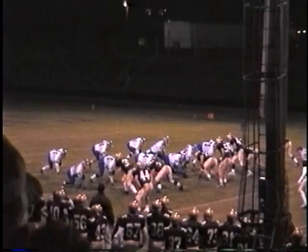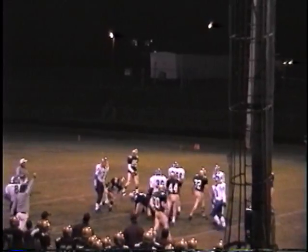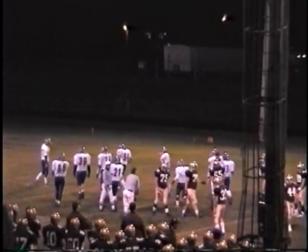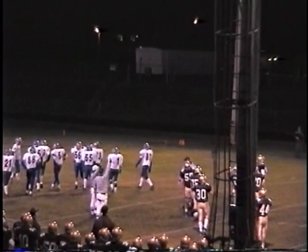With 30 seconds left, Bulger under center takes the snap, hands it off. Breeze is hit once, bounces off, gets a couple of yards. But Rod, you called it early on in this half. They are not going to let Breeze get the yardage off that play. Nope, they're not. They're going to take away that off-tackle play.